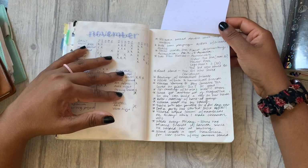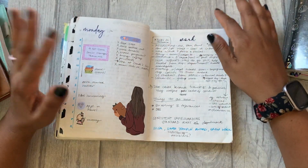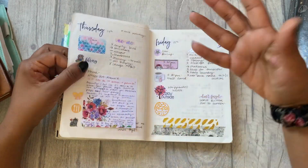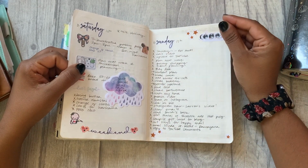I combine my homeschool, my memory keeping, my plans, my brain dumps, my work notes, non-confidential training notes, everything in this one notebook.